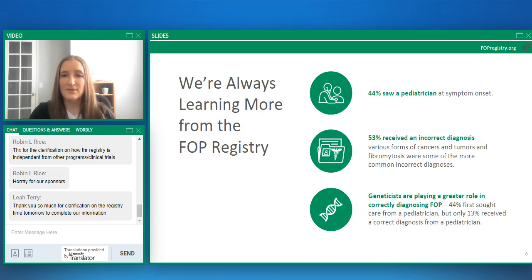What we have learned from you tells us where we should focus our energy and efforts. For example, as you can see, 44% saw a pediatrician at symptom onset. That tells us where we should focus our advocacy and awareness efforts on targeting and educating pediatricians so they understand FOP and are more aware of the signs and symptoms so they can accurately diagnose patients or refer patients rather than providing an incorrect diagnosis.